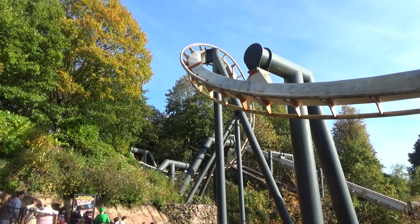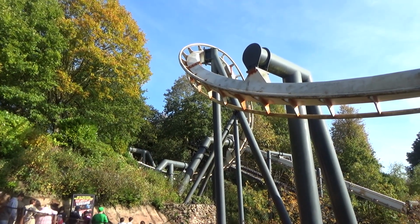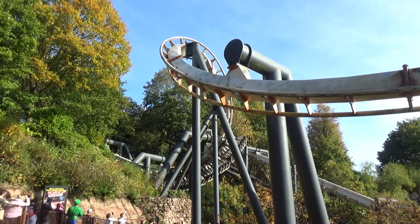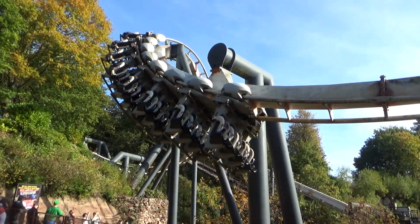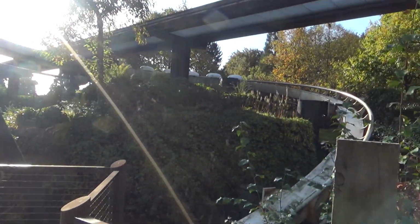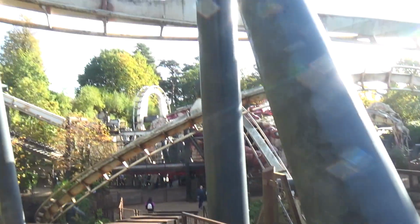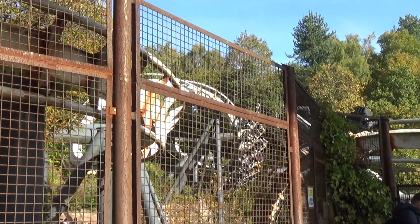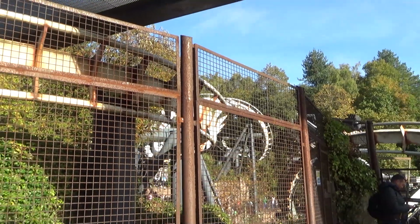You're also quite high off the pathway here, and it's actually a really, really cool element. I do like it. Super whippy in the back row, you get a great view in the front, and yeah, an all-round solid element there. And then you go into the most standout element of the ride, the one that all the enthusiasts rave about, and I can see why.